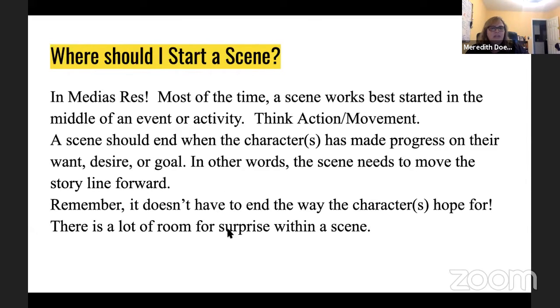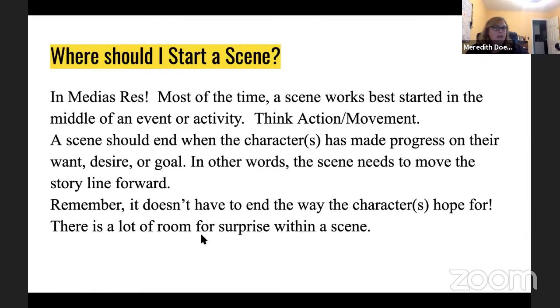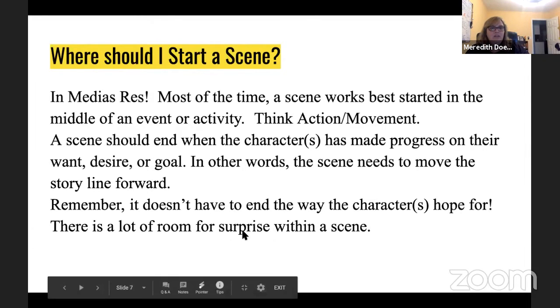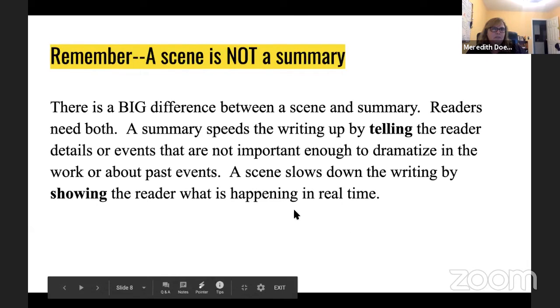Remember, it doesn't have to end in the way that the character hopes for. There's lots of surprise within a scene. So if we go back to Robin Williams, I don't think his goal was anything more than just to get his things, right? The surprise for him was the way that the students reacted to him. A lot of times that can be really fun to work with as a writer. How can we surprise our character in ways that are going to move them or change them? That's something interesting to work with too.